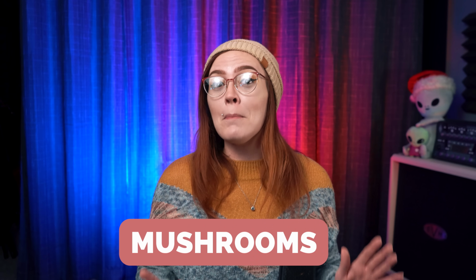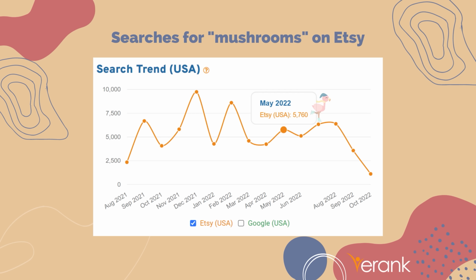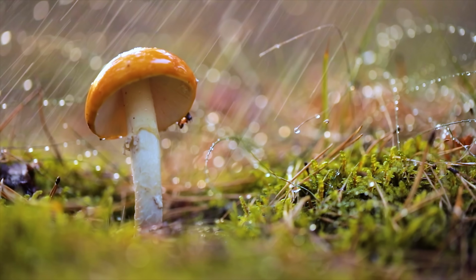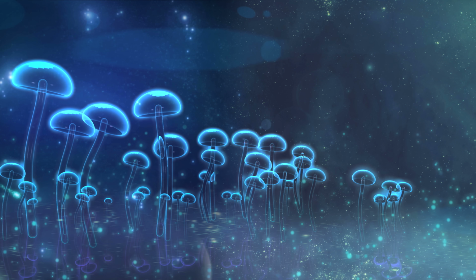Over the last year, mushrooms have been on the rise as the cottagecore trend takes over major retailers. So whether you're making magical fairy garden mushrooms or colorful 90s-style psychedelic mushroom designs, this is a great trend that can be applied to a number of different accessories, decor products, clothing, art, and more.